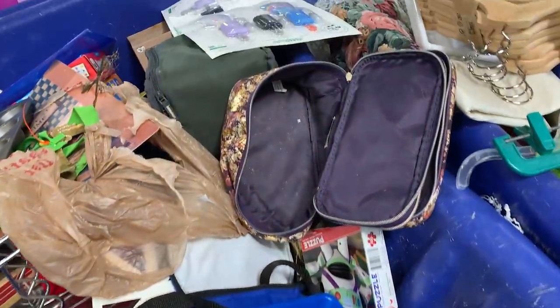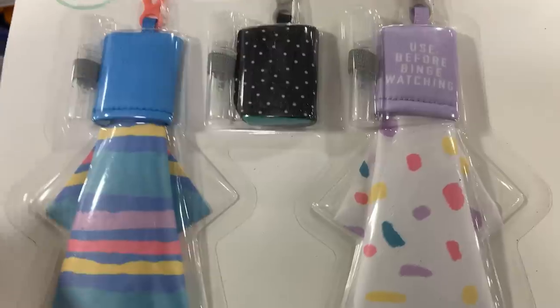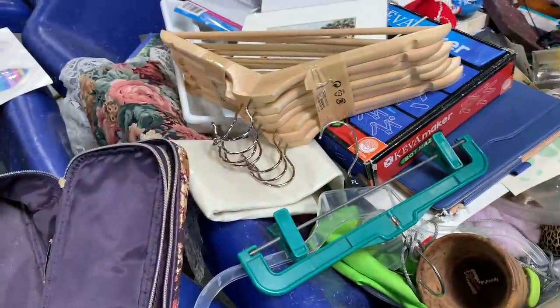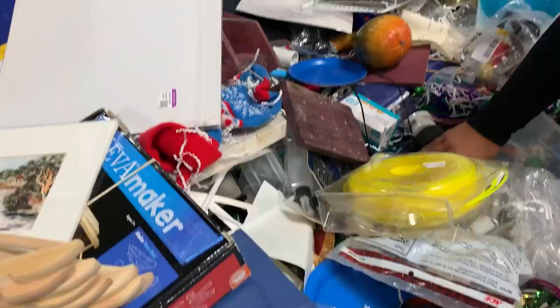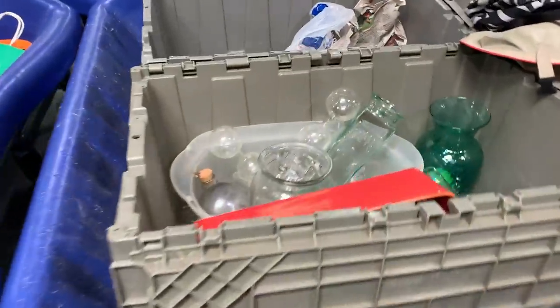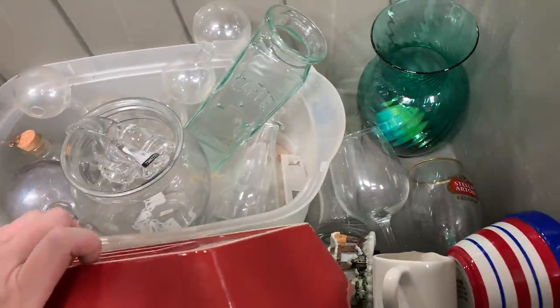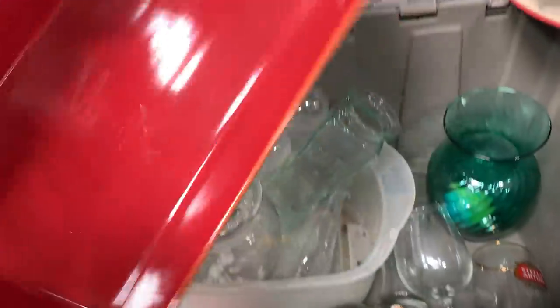Well, some more of these things. Huh. Use before binge watching. Okay. Don't really understand those. Neither did other people. That's why they didn't pick them up. Just a bunch of riffraff over there and in here. Oh, we got some bins to peek through. Oh. That twerking snowman is out of control.